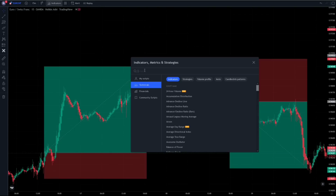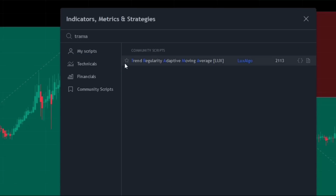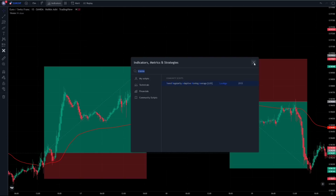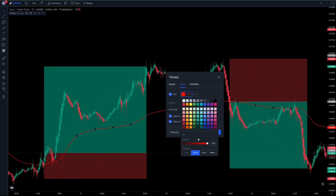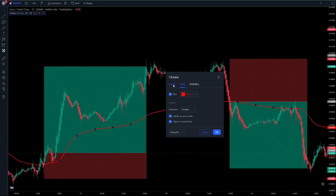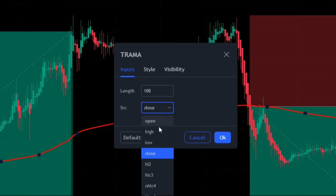For the first one, search TRAMA here and put this indicator on the chart. Its constructor looks algo. From the settings section of the TRAMA indicator, we change the style. We thicken this red line a bit more. From the Inputs tab, change 99 to 100 and set this one on open.